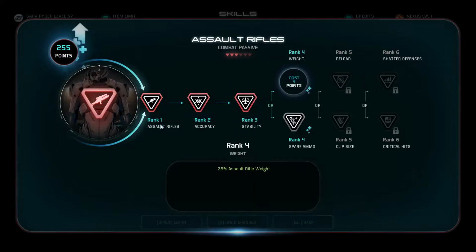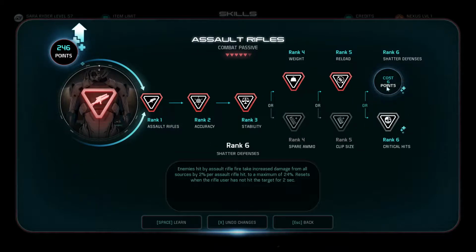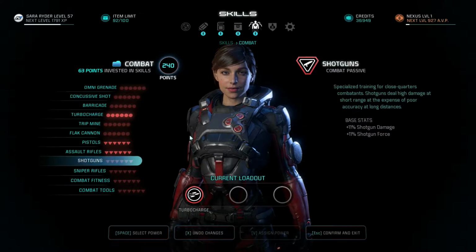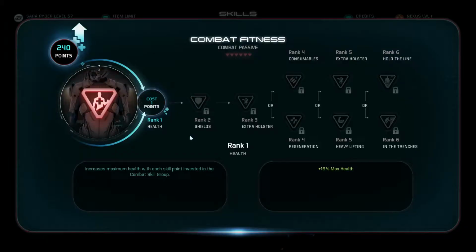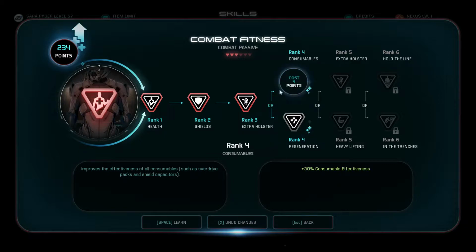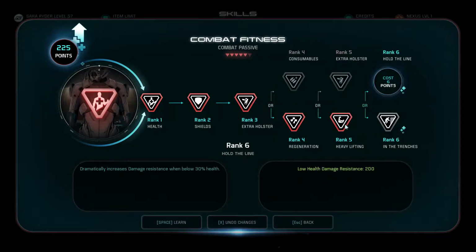Assault rifles, we're going to be using them. Shatter defenses sounds pretty cool, because I am notoriously bad at aiming for weak points, unless they're pretty huge, in which case I still miss them sometimes. We're going to be using a lot of combat fitness, so we can get some regeneration. Heavy lifting, because why not? And hold the line: low health damage resistance of 200.